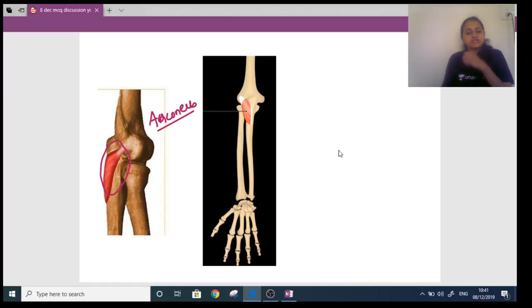You can obviously see in this image, where does Anconeus originate from? What is the origin of Anconeus? It is not pronator, Saurabh, it is Anconeus. You can see from the image, Anconeus arises from... what is the origin and what is the insertion of the Anconeus muscle?